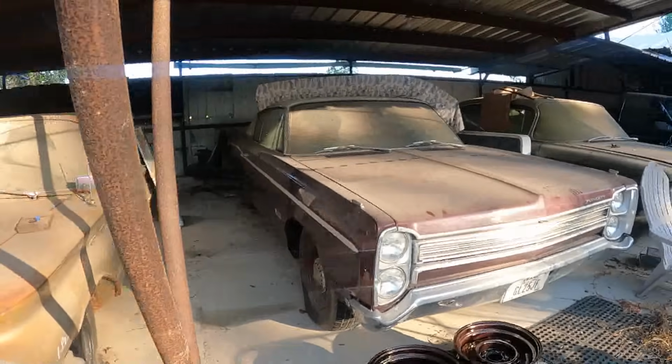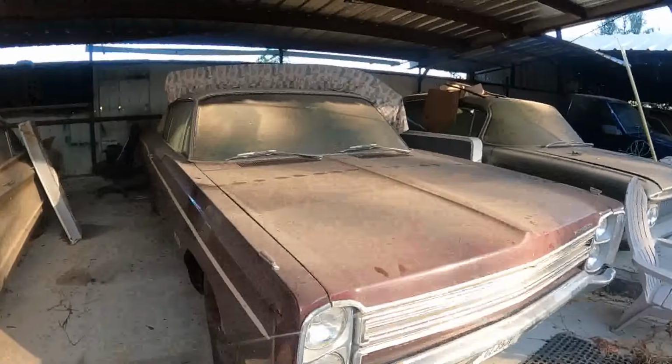And then this Plymouth is really nice. C-body. I've got a thing for 68 Furies.